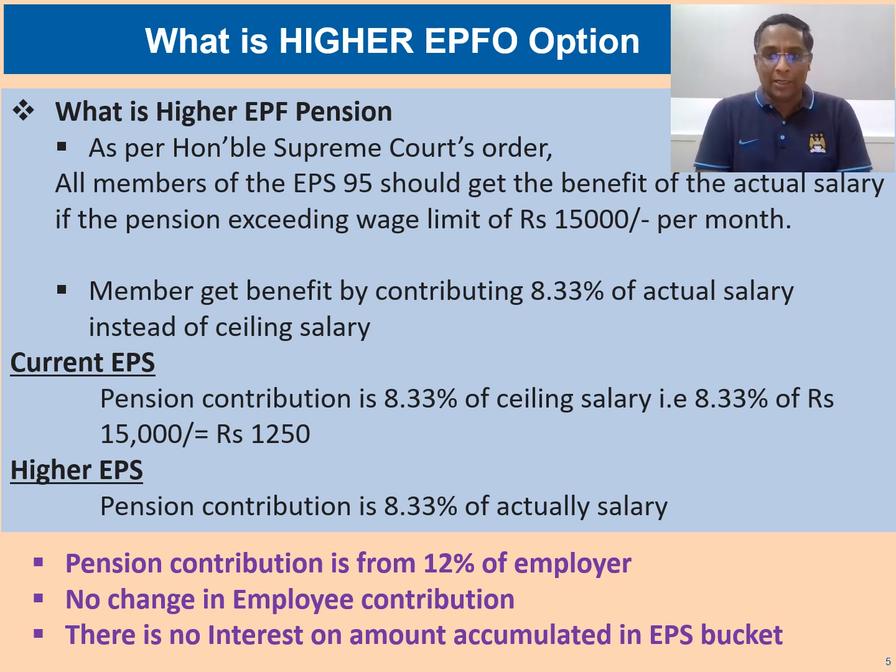So I hope you all understood that 8.33% of the actual salary versus 8.33% of 15,000. This is the difference of new EPFO pension, higher pension versus the current pension. So let's remember a few points. The pension contribution that we are saying here is from the employer contribution. Okay, there is a change in the employer contribution distribution, let's say. There is no change in employee contribution.